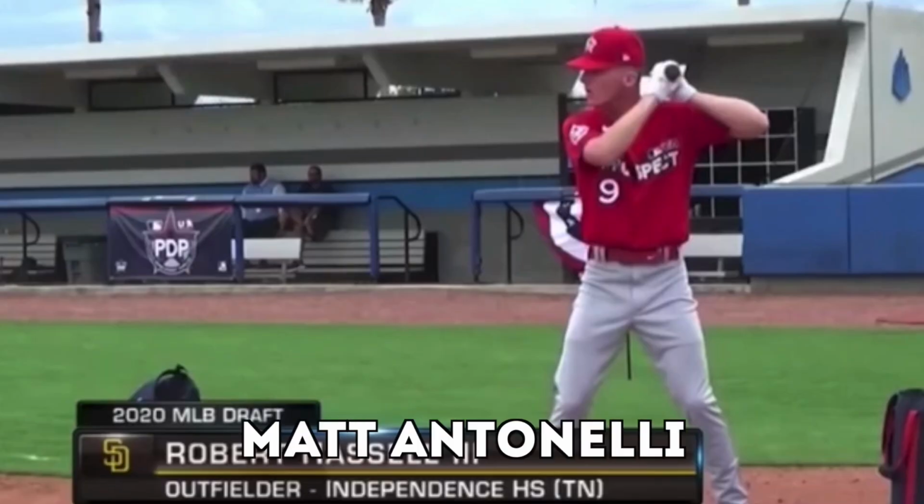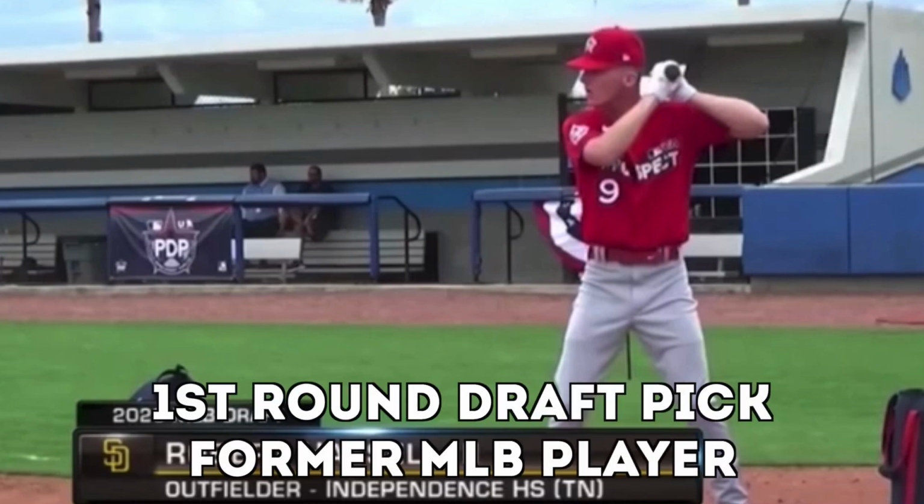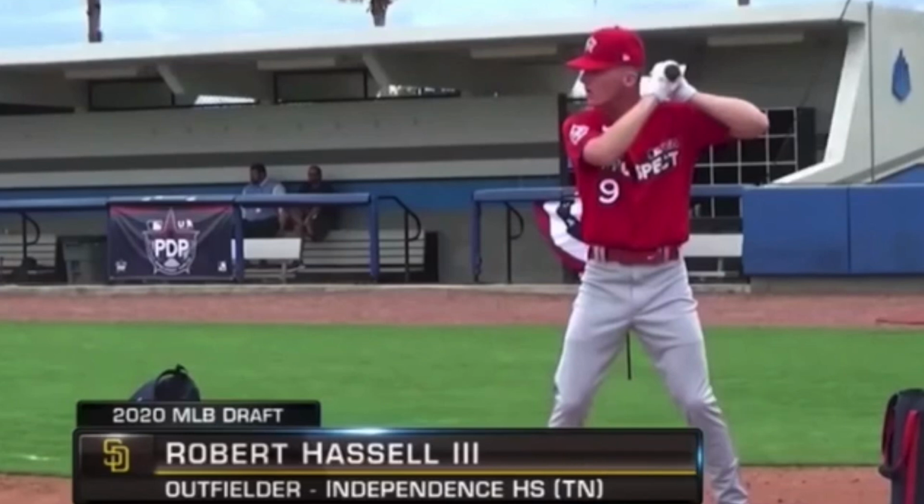So we're going to continue to look at the positional players drafted high in this year's 2020 MLB draft. I've thrown up a bunch of guys already, and I've gotten really good feedback. And so we're going to continue here. We're going to look at the number 8 overall selection by the San Diego Padres. It's Robert Hassell III, outfielder from high school, Independence High School in Tennessee.